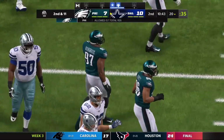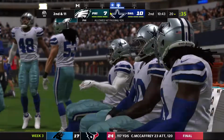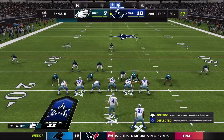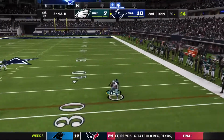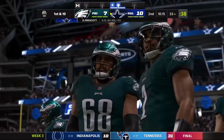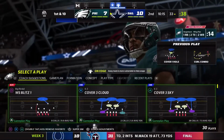And the running lane's non-existent in this first half as they'll stop him behind the line. The loss of a yard there to start out. That leads to a 2nd and 11. From the shotgun, it's Prescott. Got his man there, complete to Gallup. And he's going to get this one across the 30-yard line. A Cowboy first down there.